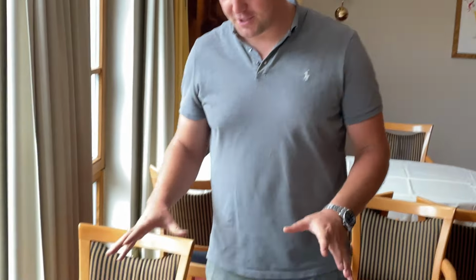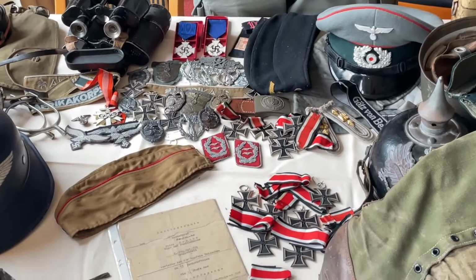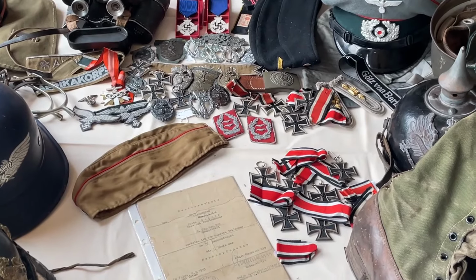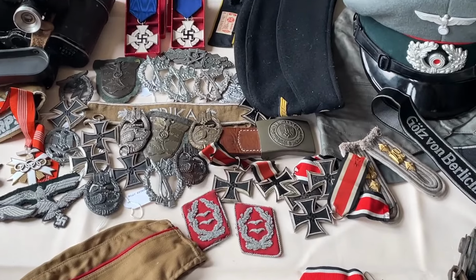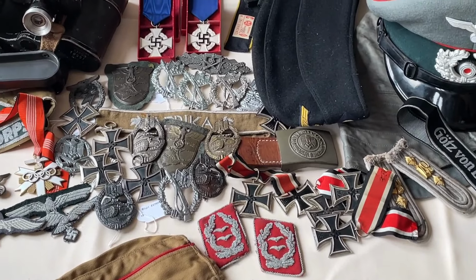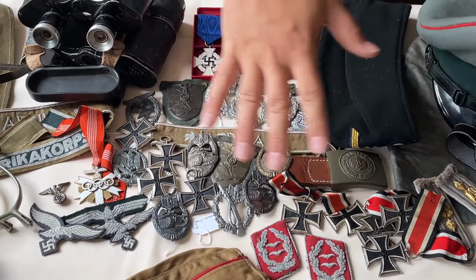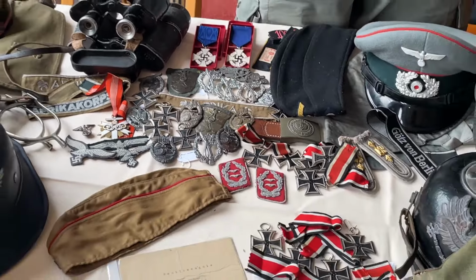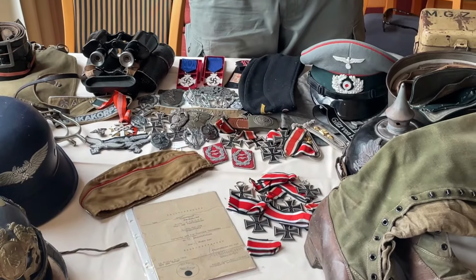So we already saw it here. There are a lot of badges here. In Germany, it's very common to still find nice badges, of course. And I was lucky enough to have Philippe de Bock with me at the stand, who could help me determine if these were original or not. So we have found a large amount of Iron Crosses today. And of course, some nice combat badges.